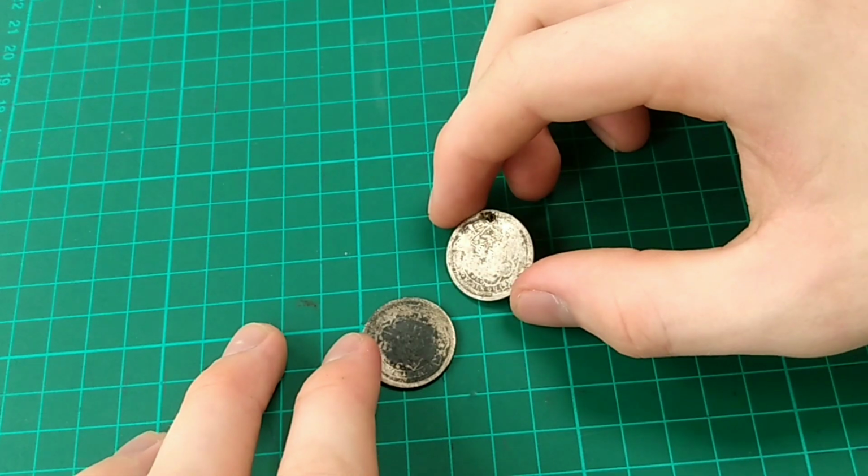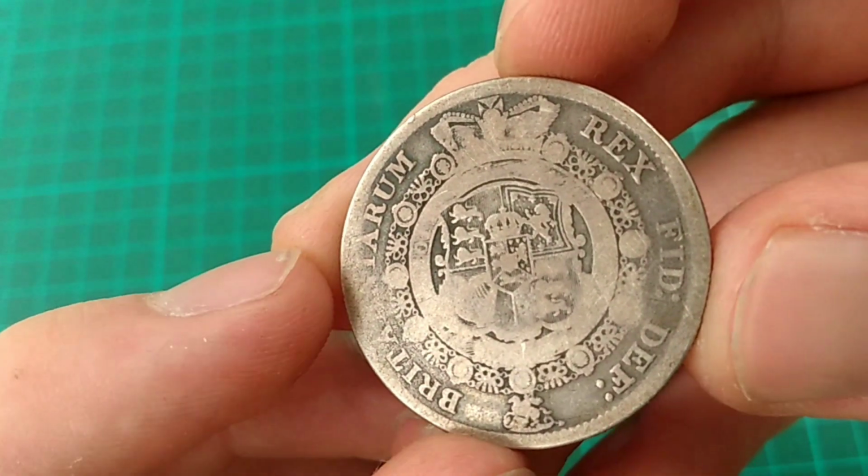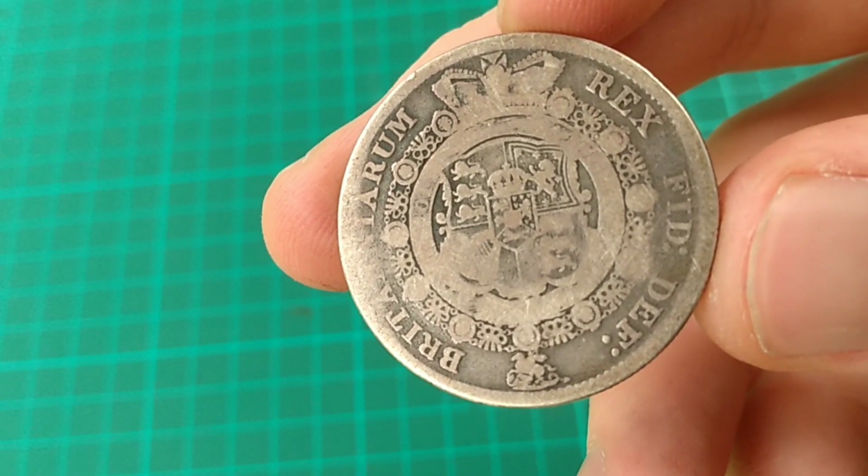Two sterling silver George III shillings. Very nice. The next denomination of George III silver coin is the half crown, as florins were not introduced until the 1840s, in Victoria's reign. Now then, the first and oldest George III half crown I have is this one here, from 1817.